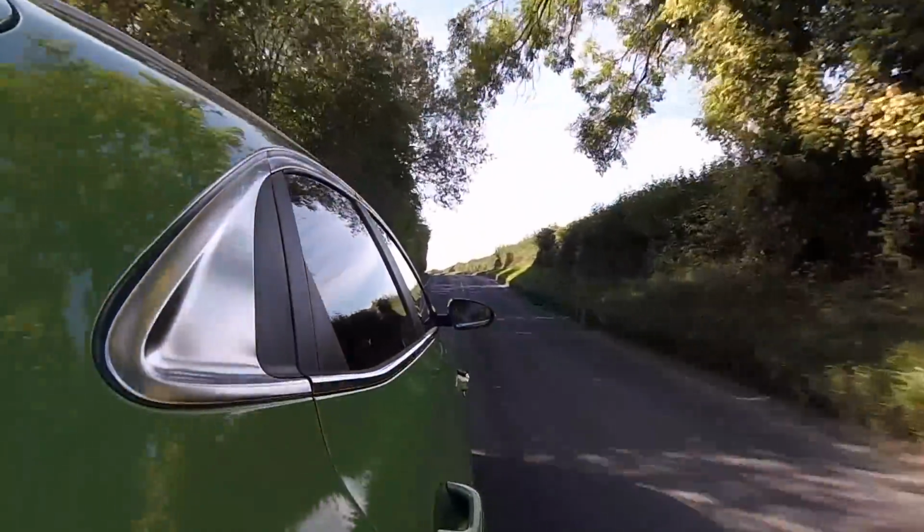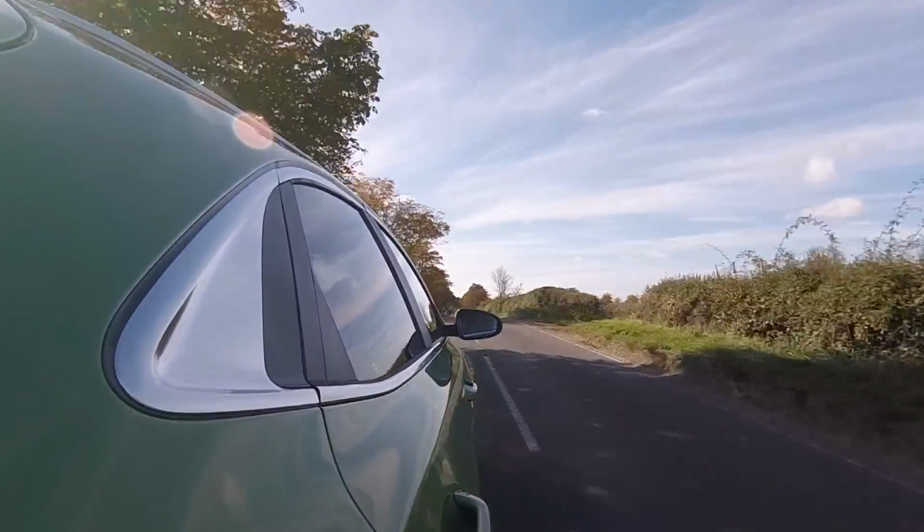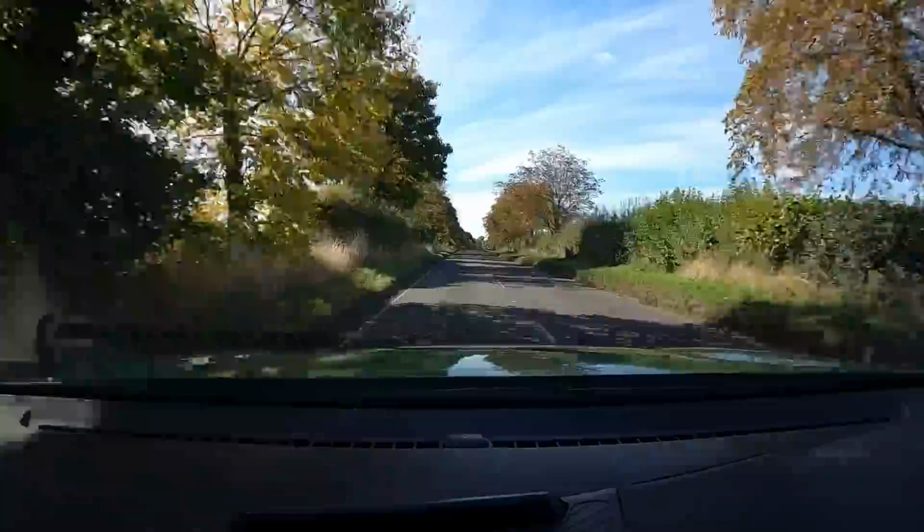I think for me, where the car really shines is the suspension feel. The steering feel is actually really nice. The car doesn't wallow and roll in the corners. It's firm enough to make you feel confident in the car, but it's not so firm that the suspension's crashy and hard and not pleasant on a B road. And that's quite an interesting trick to pull off.